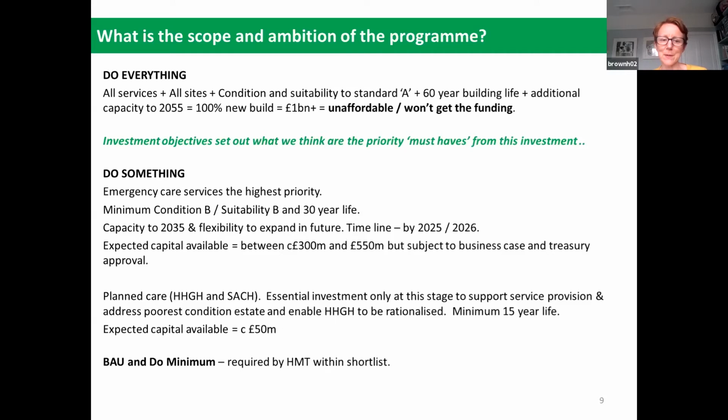We've set minimum condition B and suitability B and a 30-year life, which doesn't mean that in our preferred way forward, when we get to that point, there won't be elements that are condition A, suitability B, A and 60-year life, and anything that is new build will be condition A, suitability A and 60-year life. We're just at this stage in the investment objective saying that as a minimum, we want to get all of our clinical services into that minimum condition B, suitability B and 30-year life.